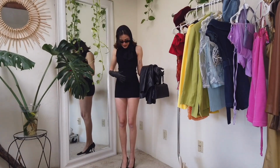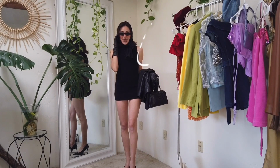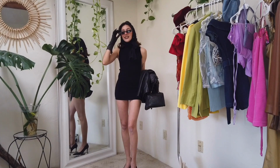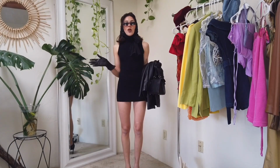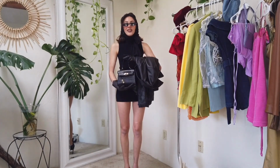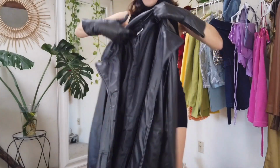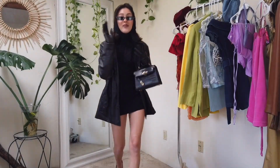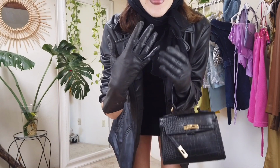I have this really cute black tight mini dress. This very pretty mesh scarf I wrapped around my head just to give it a more dramatic look to it. These very tiny sunglasses. These black pointed heels I got at Forever 21. And I wanted leather action to this outfit. So I'm wearing this very pretty snake leather black purse. This very cute leather jacket I got thrifting. Oh, and we cannot forget about these very beautiful leather long gloves. These I also got thrifting.